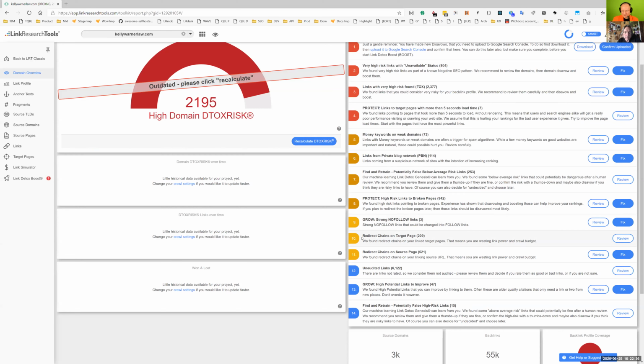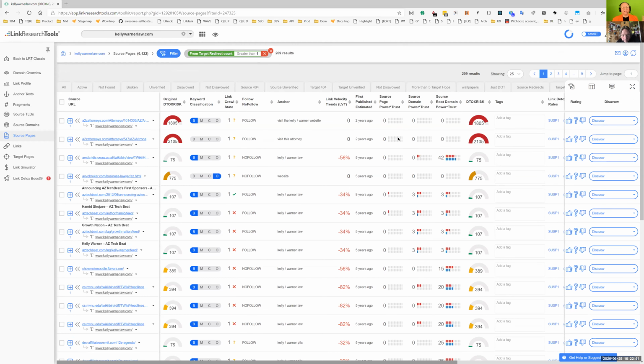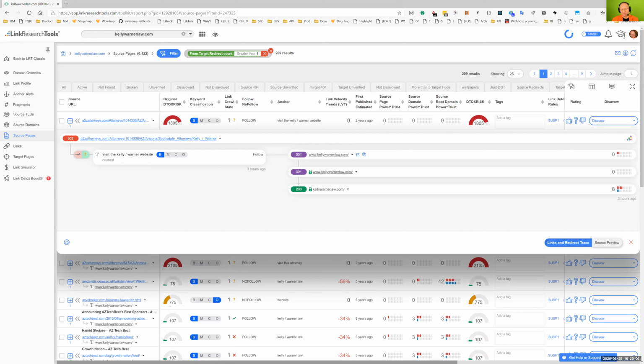We got redirect chains on a target page. What does that mean? That the website that the links go to should have an optimal structure by technical SEO or by on-page SEO. And at least those pages that have links going to them, which expresses some interest from the web, should be okay.